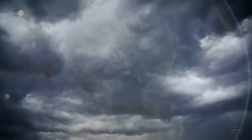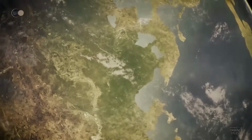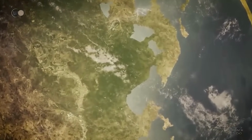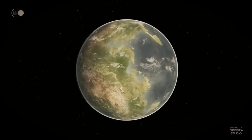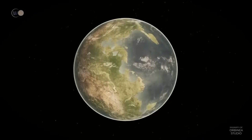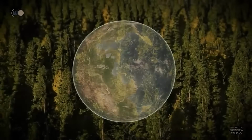At this time, the continents Laurasia and Gondwana come together to form a supercontinent called Pangea. It is surrounded by the Panthalassa Ocean. Tectonic plate movements cause sea levels to rise. Many of the plants that remain on dry land are drowned. But nature has not said its last word.